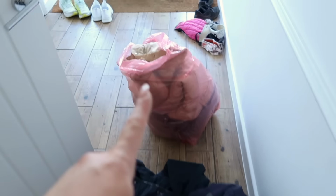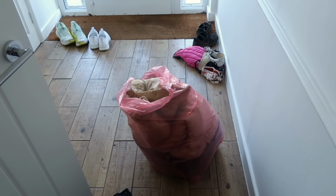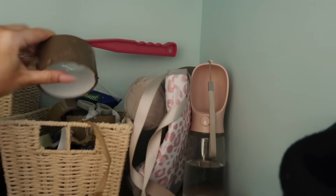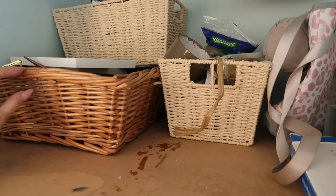Then I've got a bag here as well full of coats. I was ruthless. I did get rid of those two puffers in the end. Even though I like them, I know I'll end up getting more, so I got rid of those. Up here we have a basket with Lola's stuff in. This one is stuff like tape, scissors, batteries, all random stuff like that. This one is a little bit miscellaneous and also electrical stuff. And then I just put Lola's stuff there.